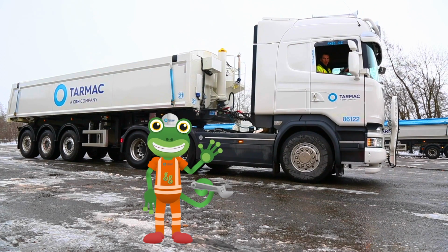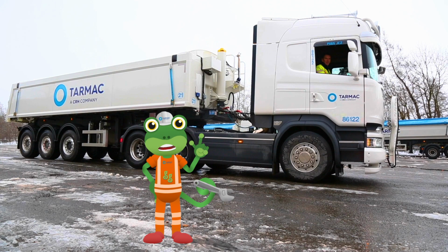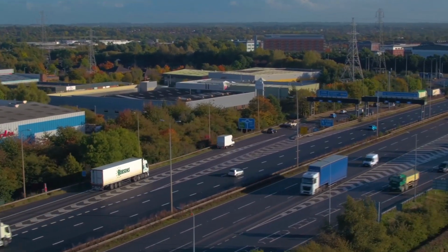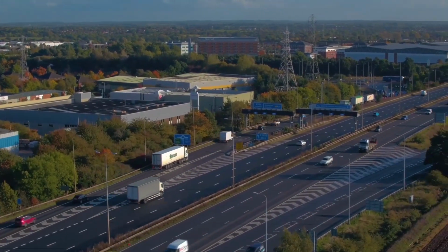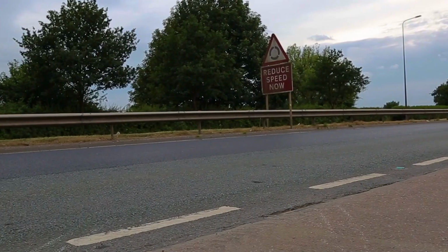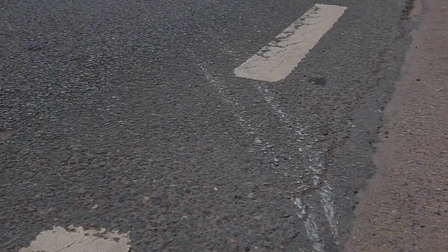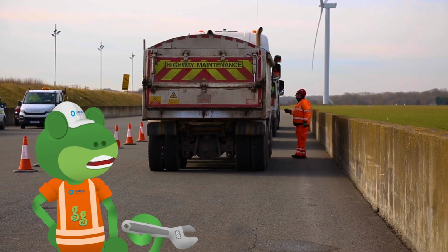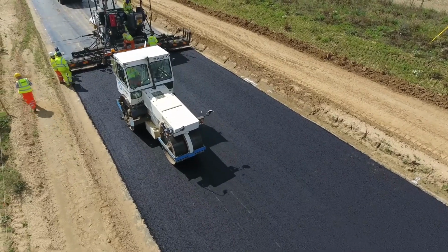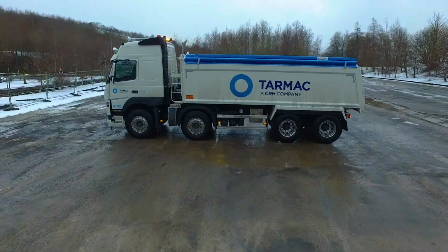Hello everyone! Gecko here! Guess what? I've got a fun day ahead for us, and it's all to do with trucks! Have you ever wondered how all those roads and pavements, and even the school playground gets made? Me too! After all, we stand on it, play games on it, and I've even scraped my knees on it. Ouch, did that hurt. But how does it all get there? Well, today we're going to find out a little bit more about that. And it all starts with trucks.